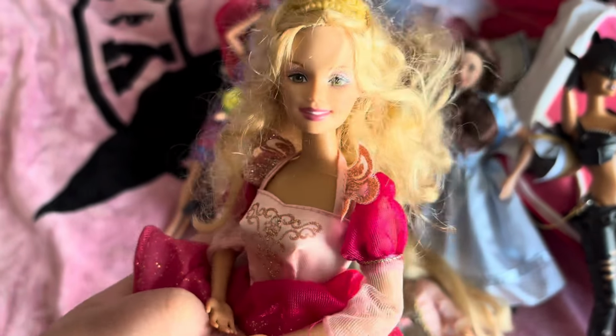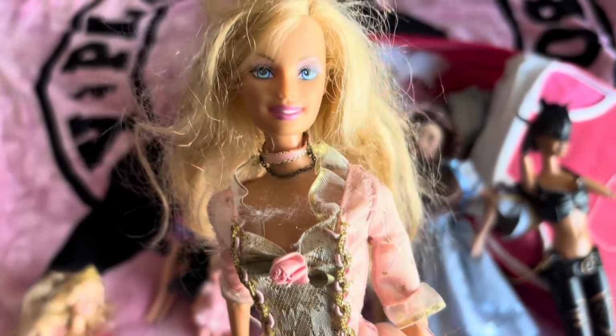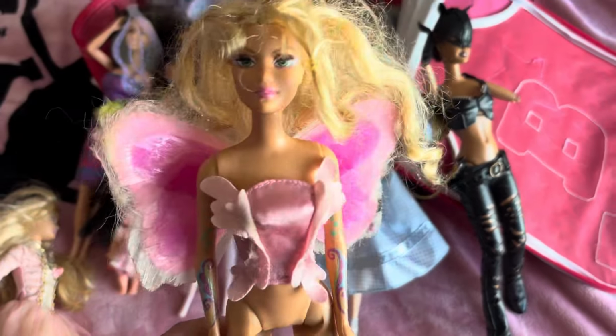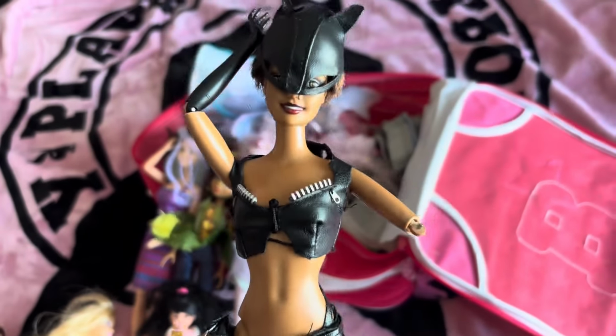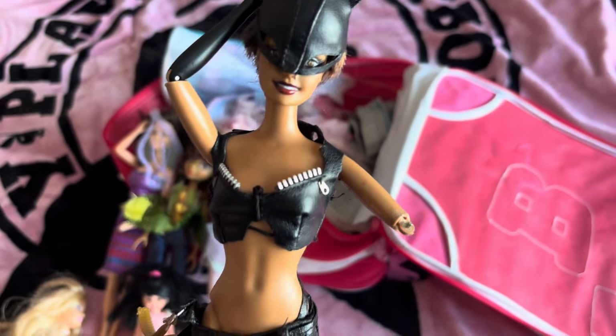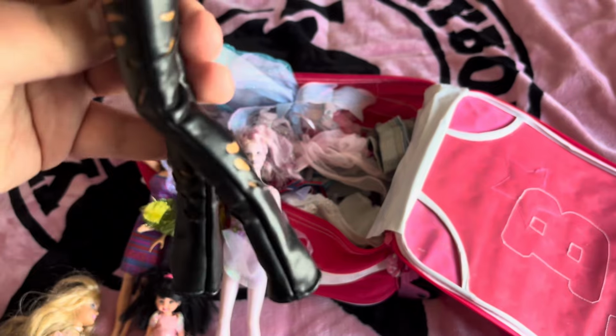Is her name Genevieve? I don't remember. But here she is. She needs to be cleaned up. Annalise, I believe. Alina. Dorothy. And then we got Catwoman, which I can't do anything about her arm, but we will try and clean her up. Be very careful of her pleather outfit so it doesn't peel.